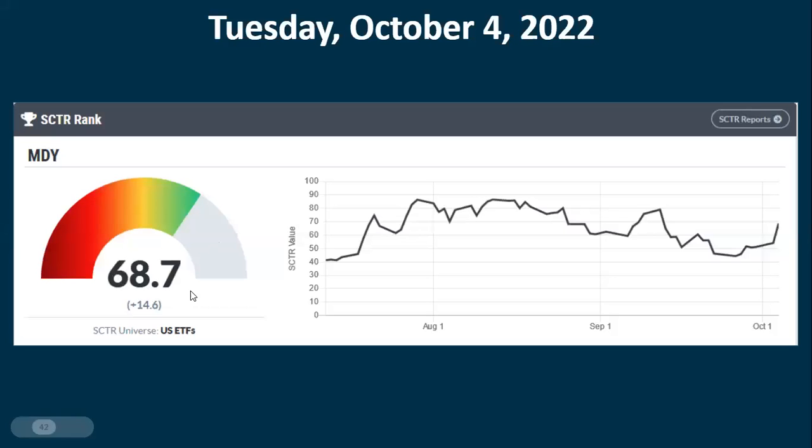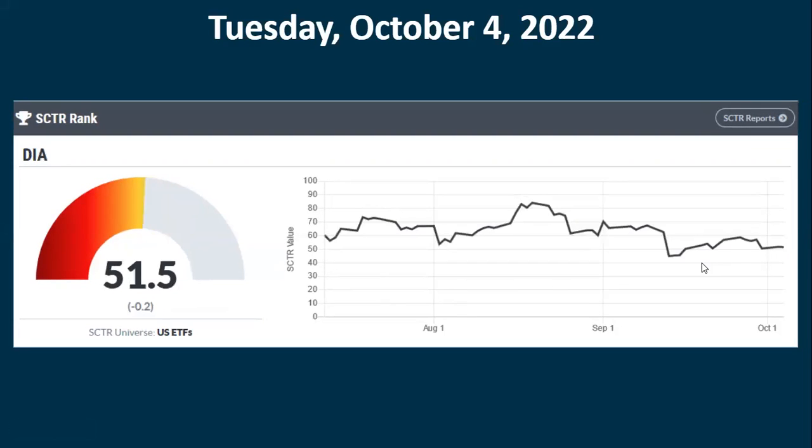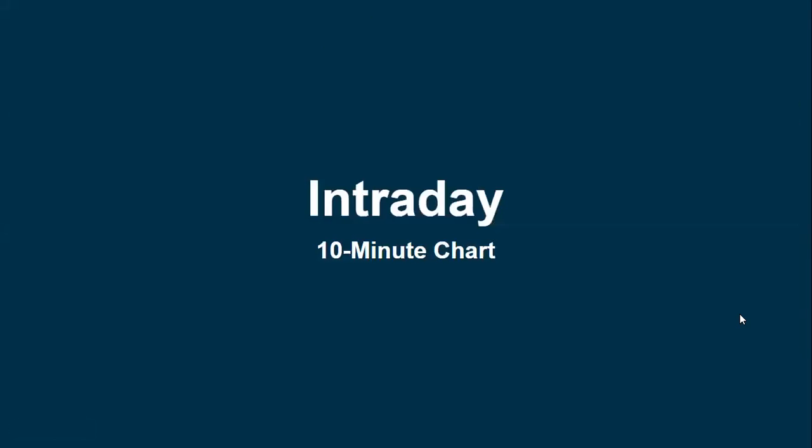Our scores, mid caps, still are leading the way. See how this is really showing a lot of improvement? We're at 68.7. And then in second place, small caps, which had been really suffering, they're showing some improvement too. We have the Dow in third place. It was actually down a little bit. And then the S&P actually declined a little bit on a technical analysis score. And the Qs were up 0.1 with their score, but we're going to need to see a lot more follow through for these charts to show some more improvement.